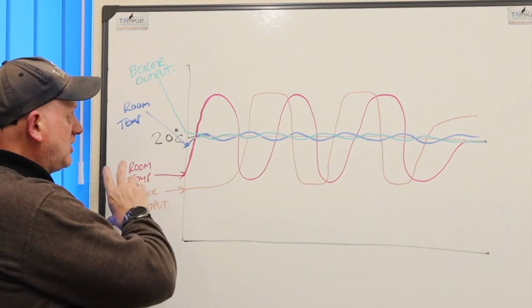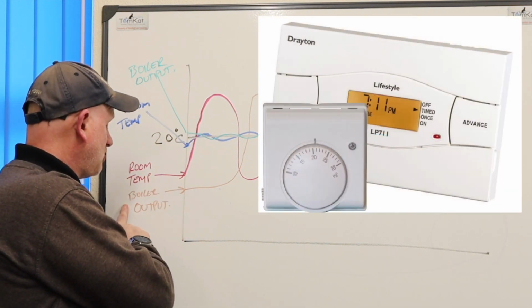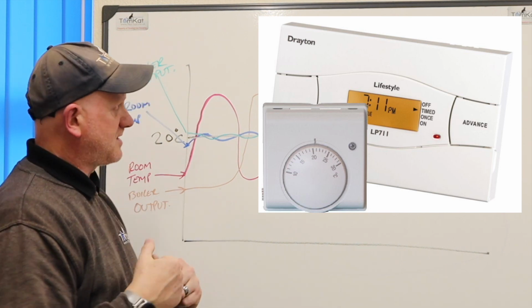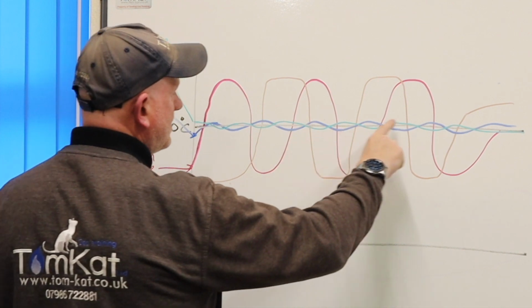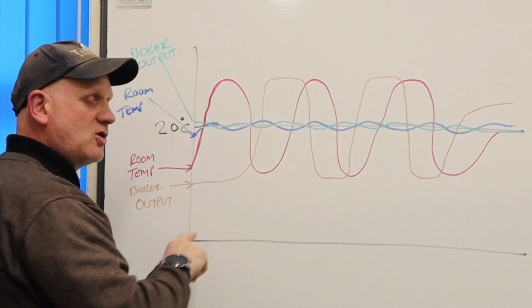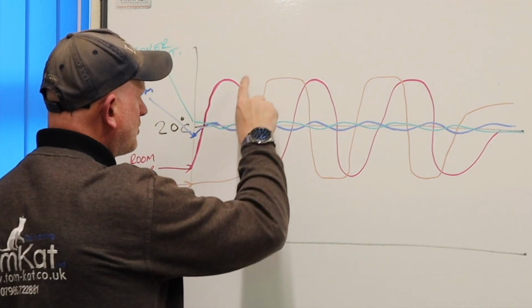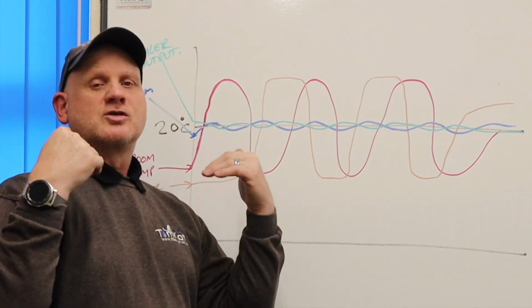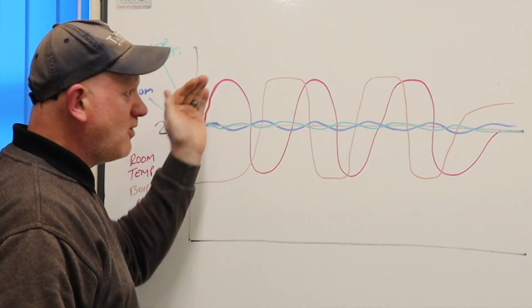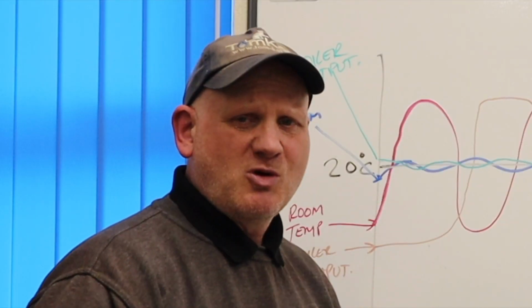So basically, if we look down here, this is your room temperature and this is your boiler output on a standard time clock room stat system. So this is our given temperature, and you can see the room temperature goes massively up and down, and the boiler output goes massively up and down. So this is a massive waste of energy because we're going over temperature, under temperature, and it's not controlling very well.